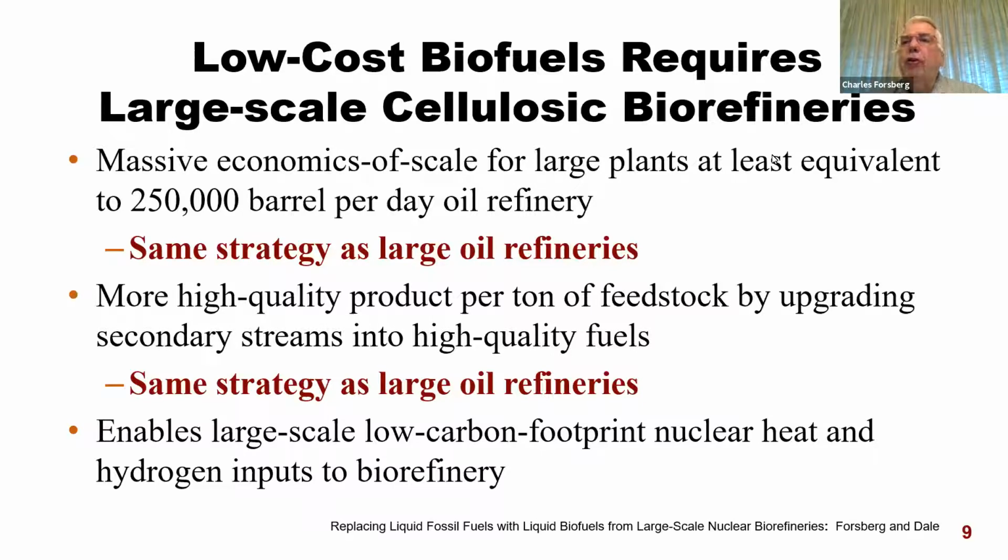Any process will produce secondary streams. If you have a small biorefinery, a small regular refinery, these secondary streams are not worth processing. They are burnt as fuel, as low-quality fuel. If you have a large facility, you can build custom facilities economically to upgrade these secondary streams into high-quality fuels. A tremendous gain in terms of economics. Last, a large-scale biorefinery enables large-scale low-carbon footprint nuclear heat and hydrogen inputs into the biorefinery.